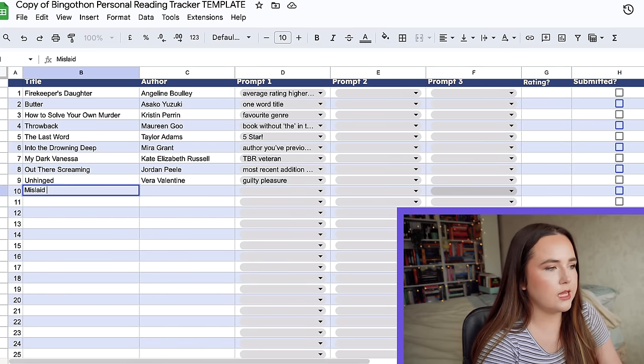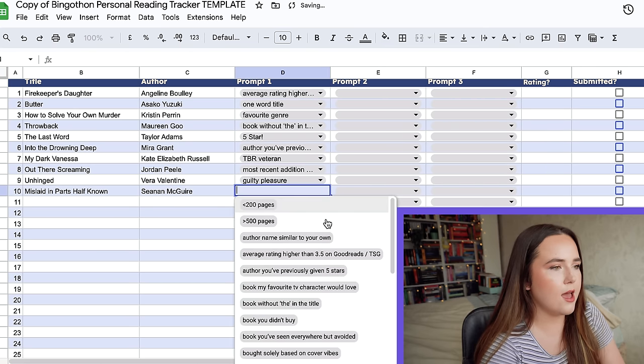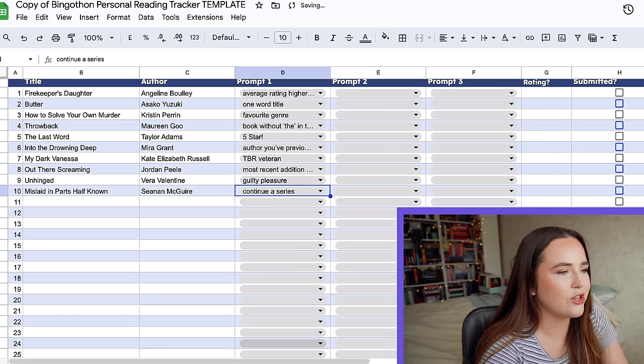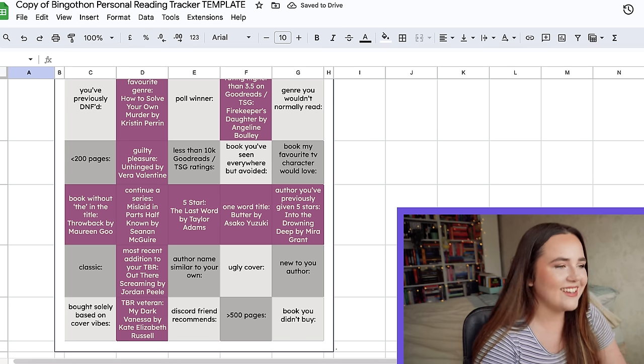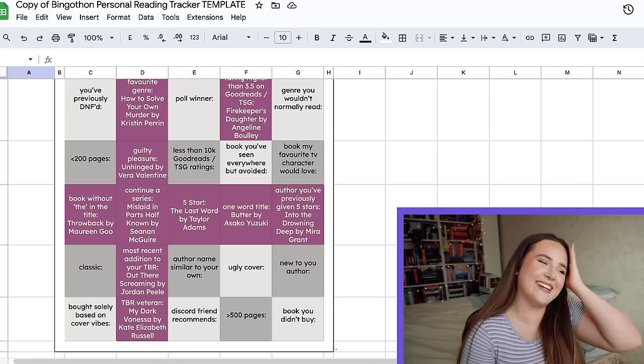I'd be interested to know your thoughts if you have read this one as well. But most importantly, we have completed Bingathon, so shall we go input it in the tracker? Then I need to go input it in the actual spreadsheet, but I'll do that after I do the video. So let's put Miss Slade in parts half 9 by Seanan McGuire, and that is continue a series. Yay! I got double bingo!